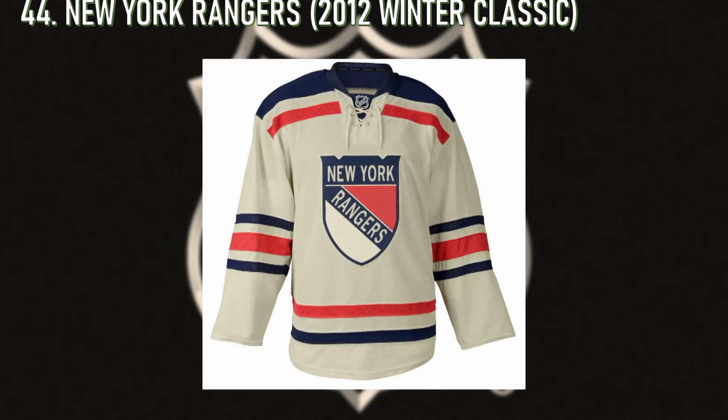Number 44, another New York Rangers. I like the Shield logo. To me, I don't know. That creamy-ish color instead of white, off-white, I don't know if you call that eggshell. I'm not up on my colors very well, but the off-whiteness of it makes it seem to me like a little less clean. I like the cleanness of jerseys sometimes, so to me, that's why it's lower.